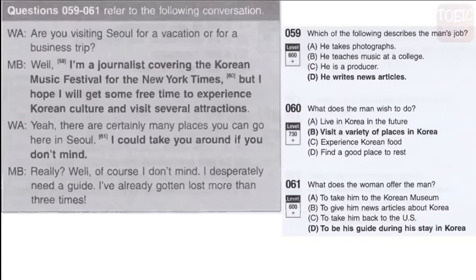Yeah, there are certainly many places you can go here in Seoul. I could take you around if you don't mind. Really? Well, of course I don't mind. I desperately need a guide. I've already gotten lost more than 3 times.